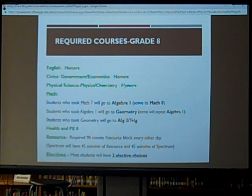So the required courses for 8th grade, we have English. Our history this next year is civics. They've had U.S. history for 2 years. Now they go on to civics to study the government and economics. And their science next year is physical science. This year they had biological science. Again, all at the honors level, we have just one curriculum, and then we differentiate and use personalized learning within the classroom.